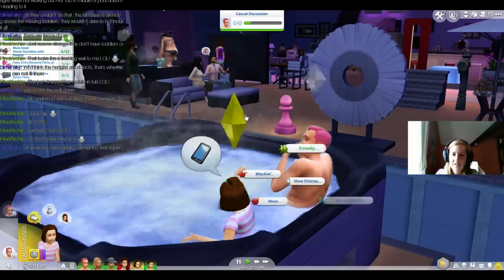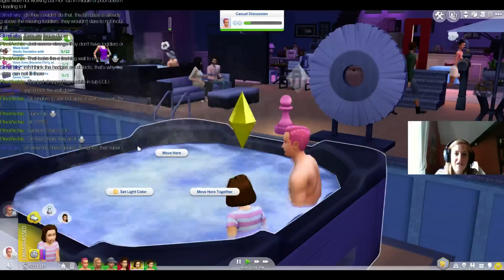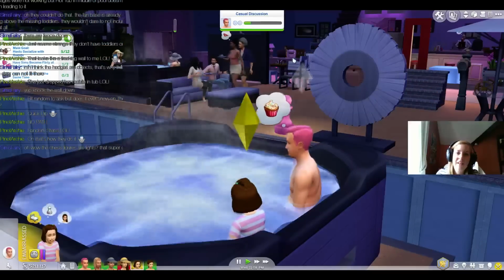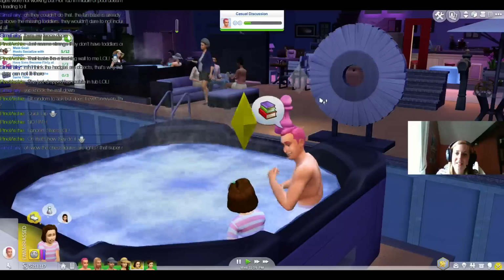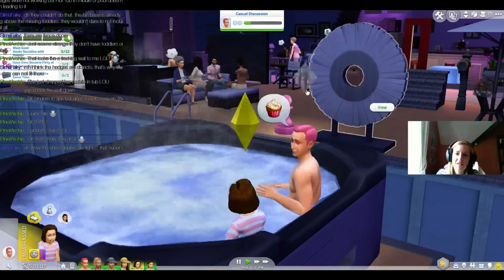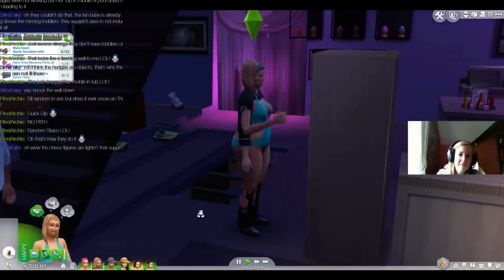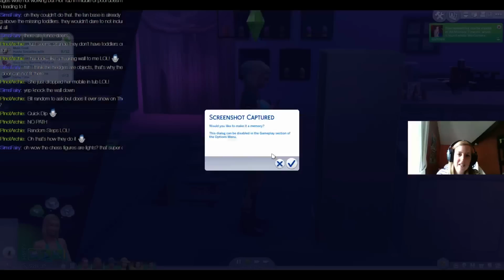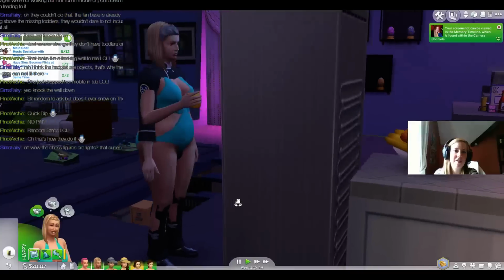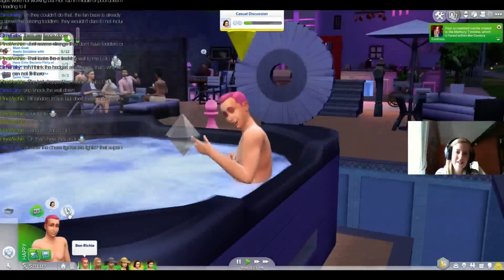I don't think there's anything like interactions. Oh, they're using the hot tub a bit more. This is lovely. That's random as hell. Like, what even? She's not gonna splash him. Emma's inside, being one with the caterer. Like, things like this should not happen, should they? Like, ridiculous. Ridiculous. Where's the child gone?